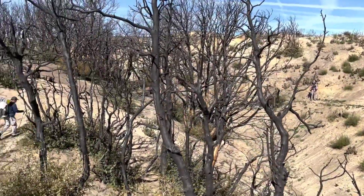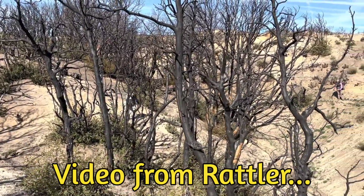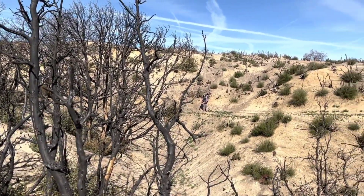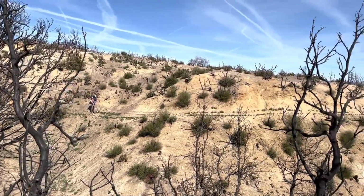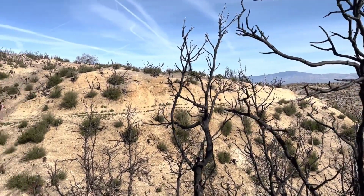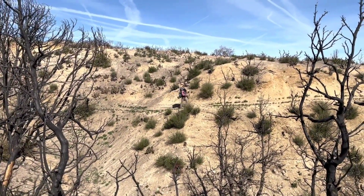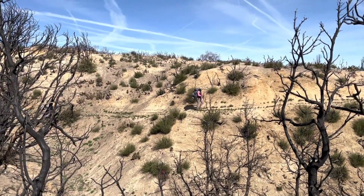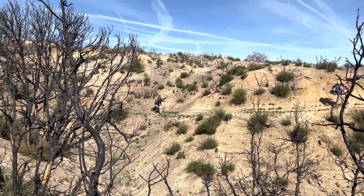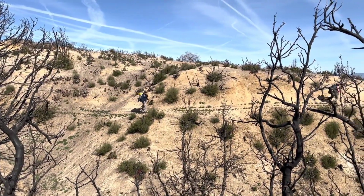Just getting on some of the PCT here, and I got Spider right there who's making his way around some of these little switchbacks that we have going on. And then there's Raven over there waiting for him. We let Caterpillar get a little bit ahead of us because we needed to strip down our clothes because the temperatures are definitely changing right now. It was real frigid last night, everybody had to put on all their clothes, and they were still cold. I think it got down to about 40. And now it's probably about 60 degrees already.